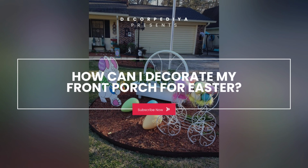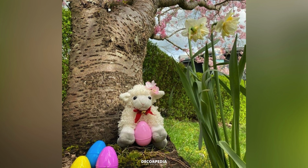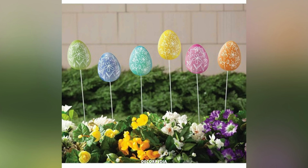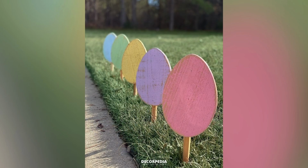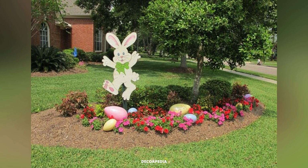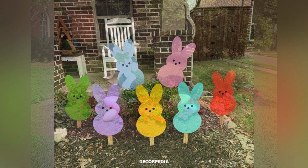How can I decorate my front porch for Easter? Your front porch is the first thing guests see, so why not make it festive and welcoming? One great idea is a spring-themed Easter wreath featuring pastel flowers, mini eggs, and a burlap bow to set the seasonal mood right at your door. Another fun option is a bunny or egg-shaped welcome sign, hanging on the door or propped up on the porch to add a playful touch. If you have extra space, a seating area with Easter throw pillows and a floral centerpiece creates a cozy and inviting spring vibe.